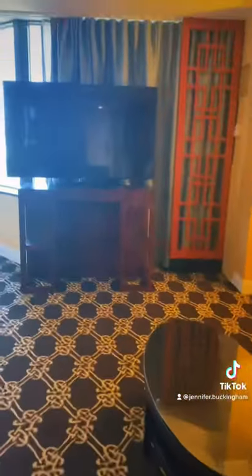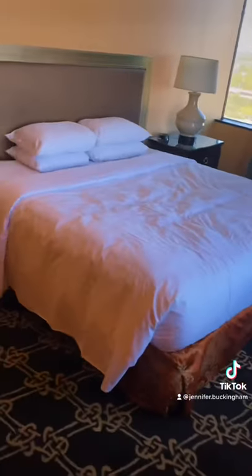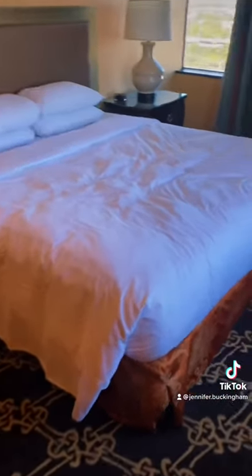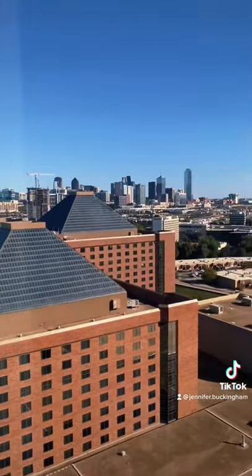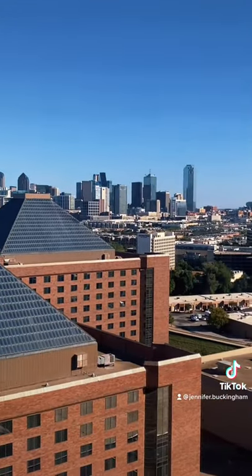I love this little seating area and the unique pattern on the rug, a beautiful big screen TV, but let's have a moment for this cushy cloud that I get to sleep in every night. That is always a 10 out of 10. I also get to take in some beautiful views of downtown Dallas. Just love seeing the city.